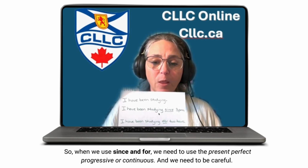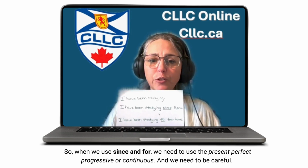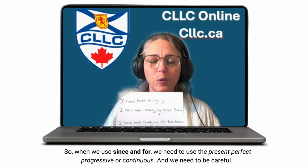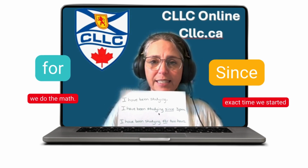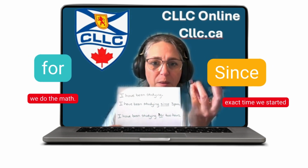So when we use since and for, we need to use the present perfect progressive or continuous. And we need to be careful. Since is the exact time we started. For, we do the math.